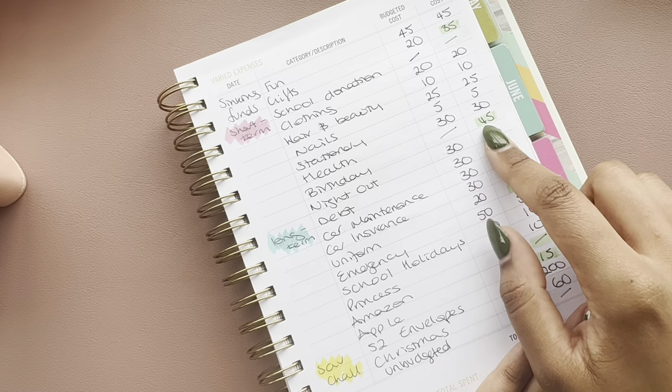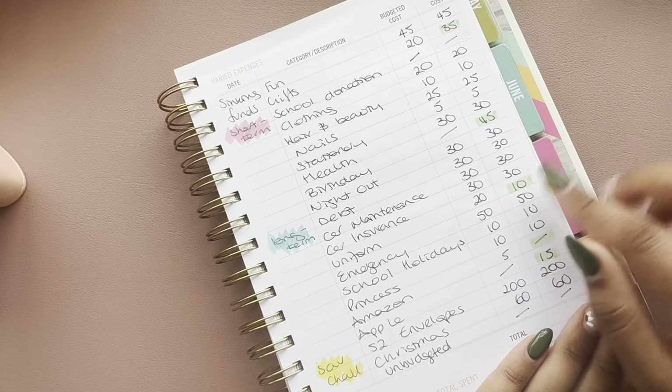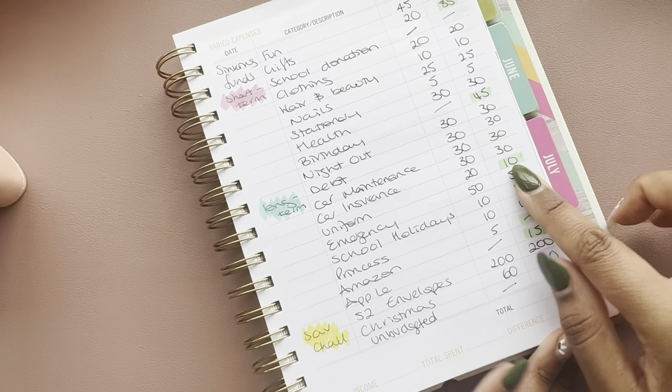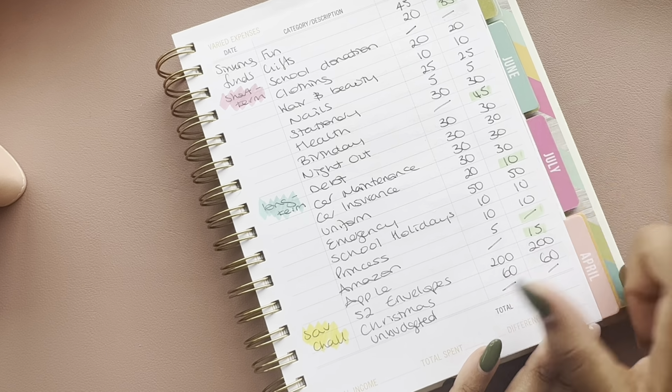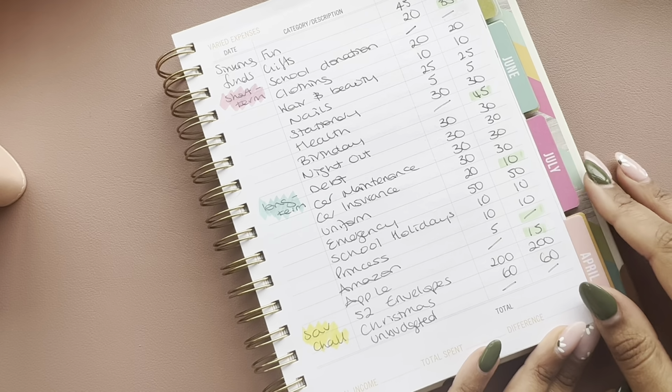So I need to put some money in there. Uniform, I put £10 less. I actually don't know why I put £10 less. I must have just forgotten to stuff a £10, which is fine. So I'll put a little bit extra in this month.